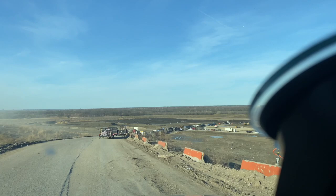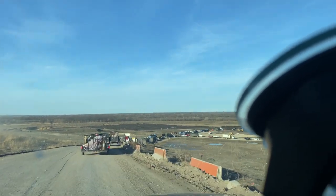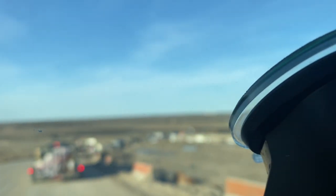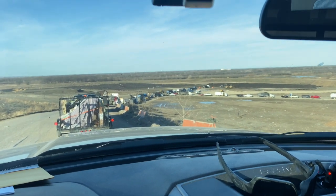There's a line to dump down here, so let me flip the camera around and show you guys where I'm at. So here we are. Not really at the top of the hill, more like midway through the hill.